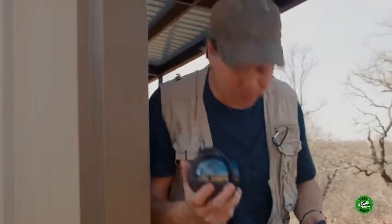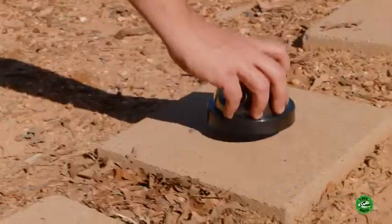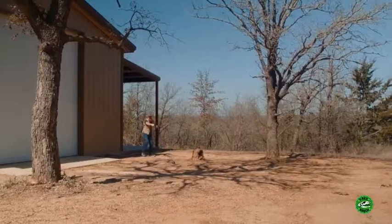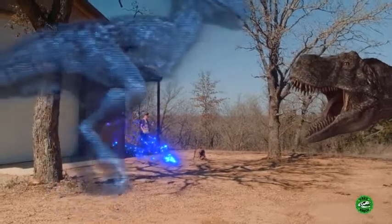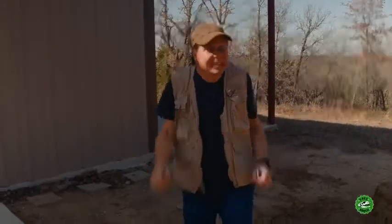Gonna have to try out this whole hologram projector dome and see if it works. Okay, here goes. Okay, T-Rex, just ignore me now. Take this, T-Rex. Oh, that's a big T-Rex hologram there. Ooh, I've only got 30 seconds. I gotta get out of here.